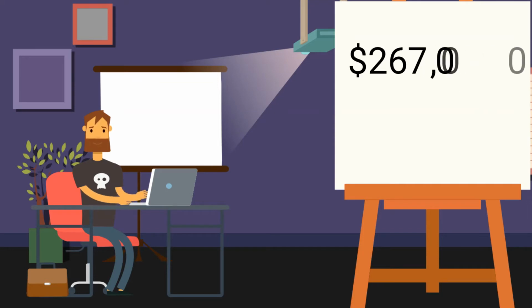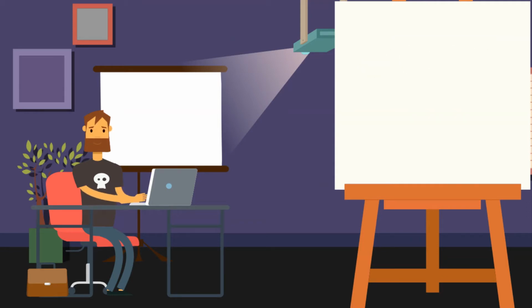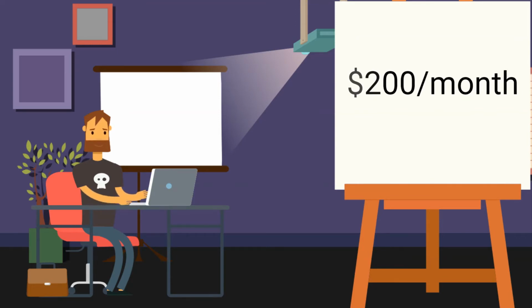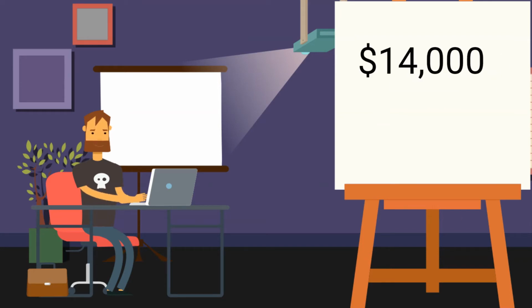My purchase price, $267,000. My down payment, $13,350, 5% down. This was the benefit of owner occupancy. Closing costs, $7,000. Annual expenses, the property was positive cash flow, around $200 per month for the 6 years. So all of the expenses already netted down. This produced around $14,000 in cash flow through that 6 years.